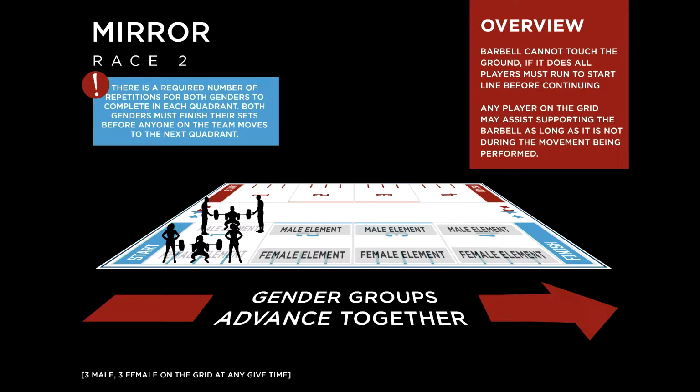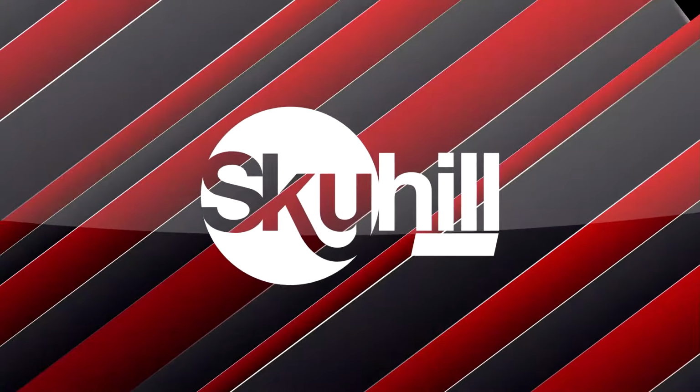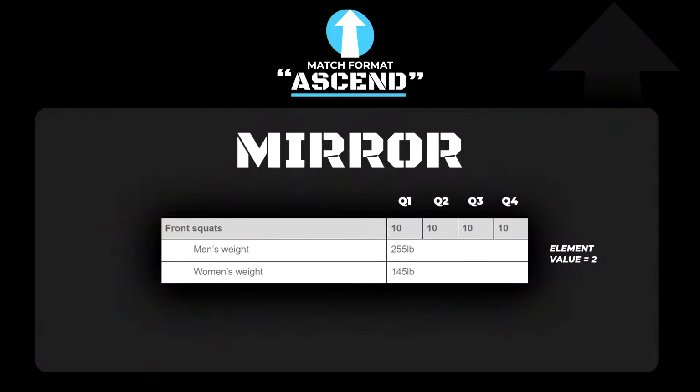I've never seen it happen before. So, most of you at home, if you squat like Cassie and I, you're used to using your own racks. On the mirror race, we got human racks. Teams working together to move the barbell down the floor. 255 on the barbell for the men, 145 for the ladies. 10 front squats in each quadrant, totaling 40. And you got to cross the finish line first. Get yourself those 2 points.